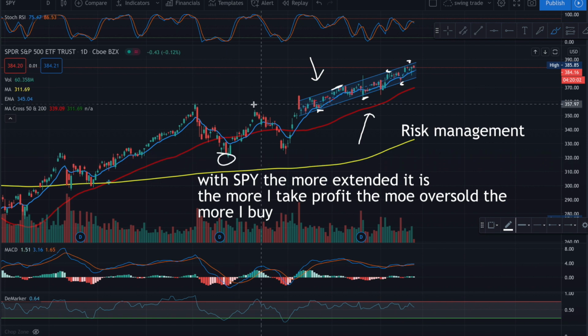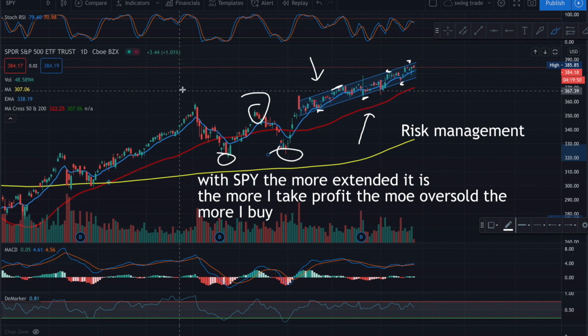So with this position sizing, I'm increasing my probability to win more when the S&P is going up and lose less when the S&P is going down. So like this, your win rate will stay the same, but your risk reward ratio will definitely increase. Now let's get into the interesting part, the strategy.